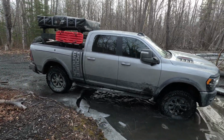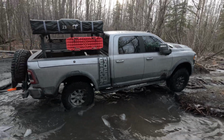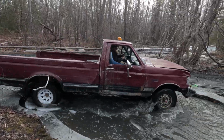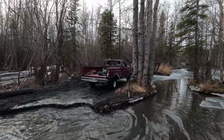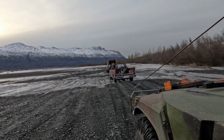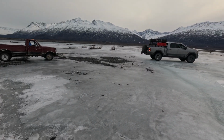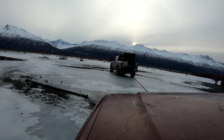Yep. All right. Here we go. Everybody get ready. Oh, yeah, baby. Woo! So far so good. It's holding. That's 8 inches of ice right there, and it's holding.